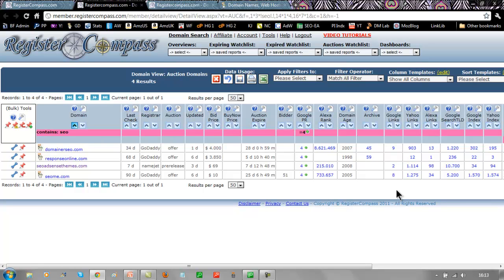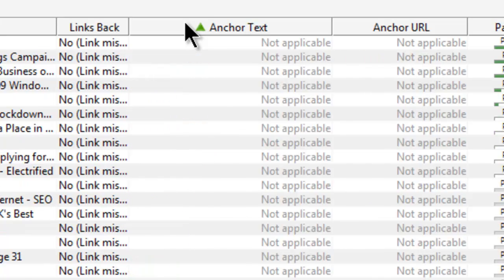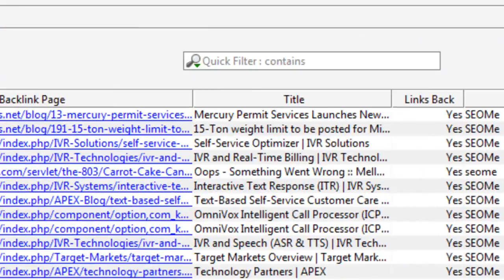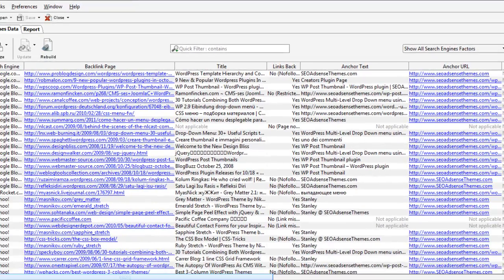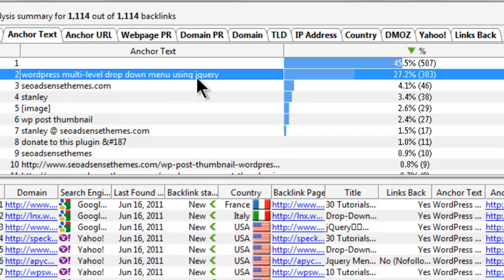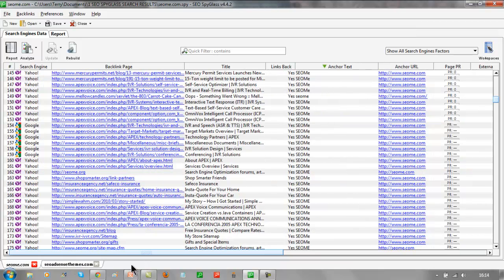What we also need to check with these domains is the anchor text of these backlinks. So if we use SEO Spyglass, and I've already run these checks here, if we have a look at SEOme.com, we can see down here in the anchor text column that we have quite a few SEO terms, SEO, SEOme optimization, and we can have a look at the Analyze tab and click on anchor text. And we can see here we've got SEO and marketing, SEOme optimization made easy, generally relevant to search engine optimization, so not too bad. If we have a look at SEO AdSense themes, it's a different story. We also have things like WordPress multi-level drop-down menu using jQuery, not a term we want to rank our SEO site for. So this one looks far less promising in terms of redirecting those backlinks. So SEOme.com is the one to have a look at.